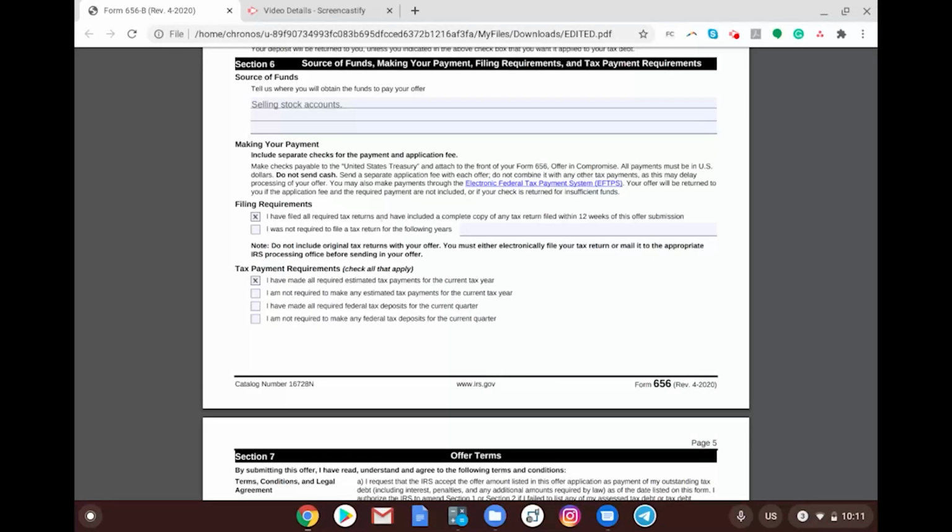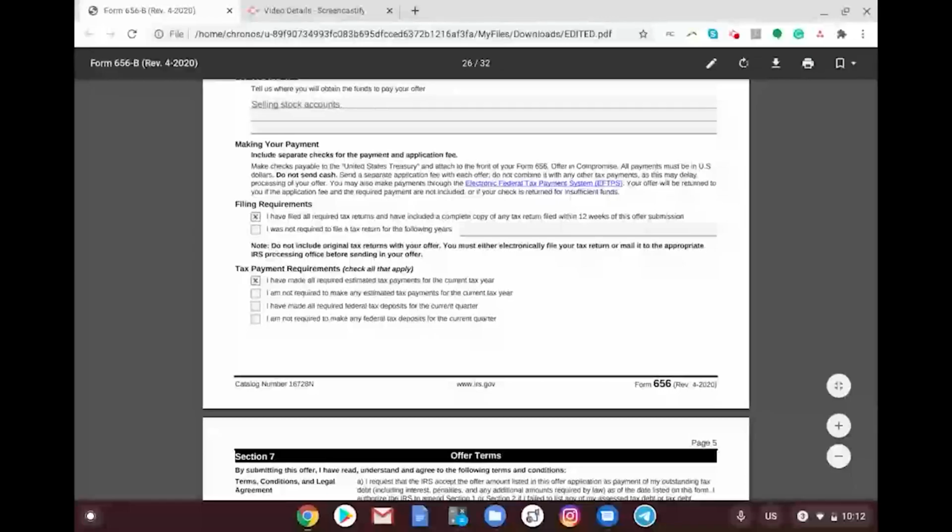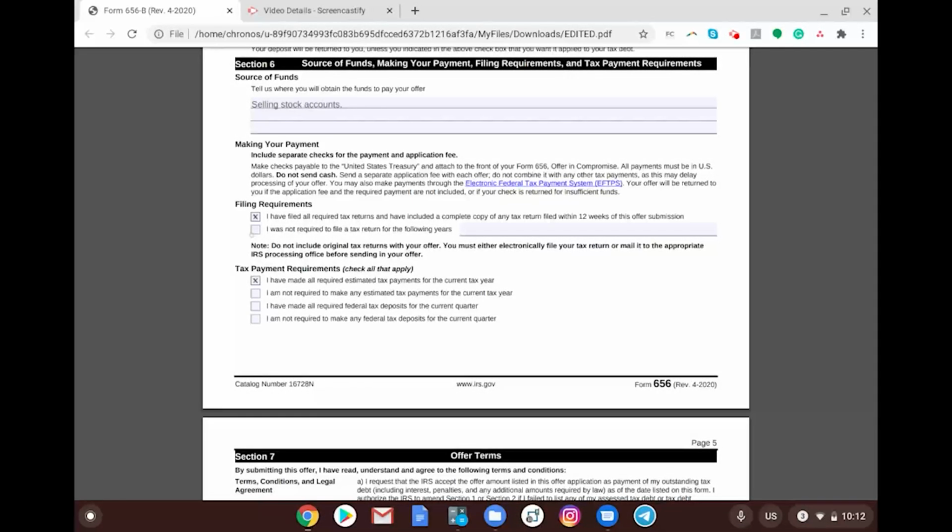So making your payment, it's going to include separate checks for the payment and the application fee. And we'll have on our website all the check information, and I'll put that down below. Filing requirements. They want to see that you filed everything. I filed all required tax returns and have included a complete copy of any tax return filed within 12 weeks of this offer submission. So if you just filed, or say you had a bunch of unfiled years and you just submitted them, it might not show up on the IRS system, so they want you to include a copy with that. And they want to see that you were not required to file other stuff. So if there's something that was not required to file something else and it's missing, check yes or no and put it here.